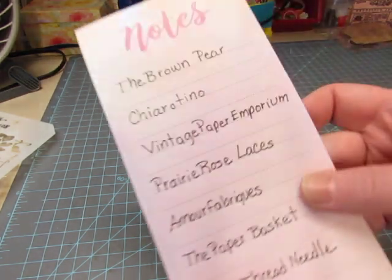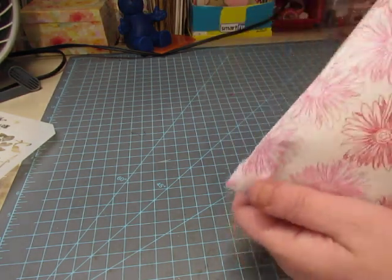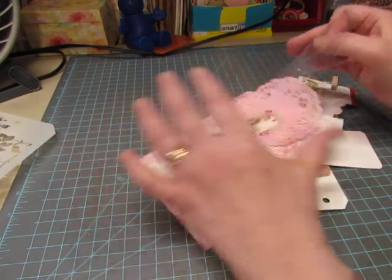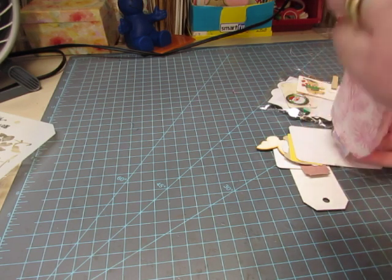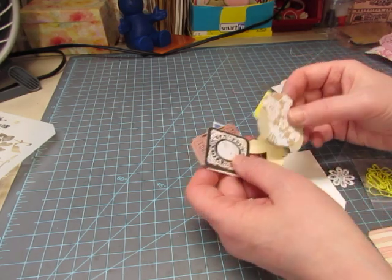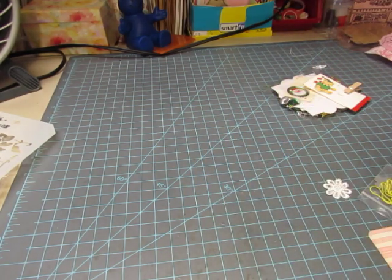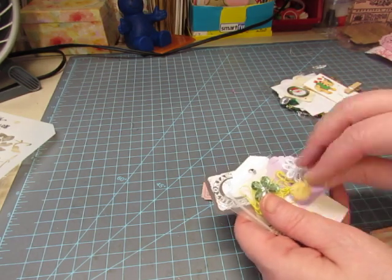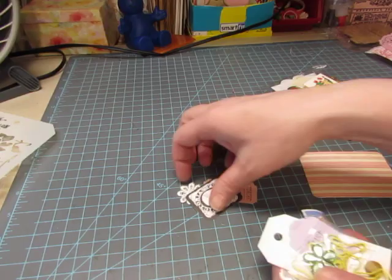Vintage Paper Emporium is my friend Leslie, and from her, it's early, but I ordered a mini Christmas embellishment kit, because I knew I'd be doing some Christmas journals. I think she threw in these extra goodies for me. I don't know if she does that for everybody. She probably does some for everybody. But she and I have been friends for quite a long time now via YouTube and stuff like that. So I've never met her, but we're friends. So she sent me these extra things.